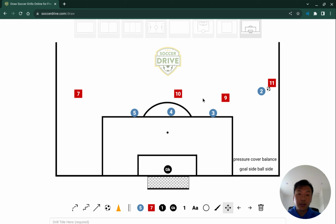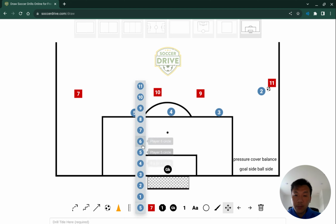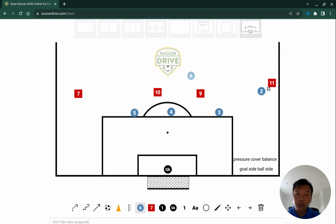have a clear individual mark, but the thing is that we must be on the same page. If everyone understands goal side, ball side, then we're not going to give up the space here. Okay, now let's add one more layer and be quick about this. So the concept will be the same, goal side, ball side.